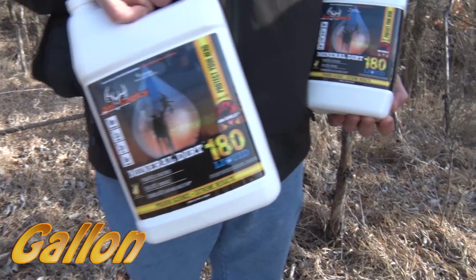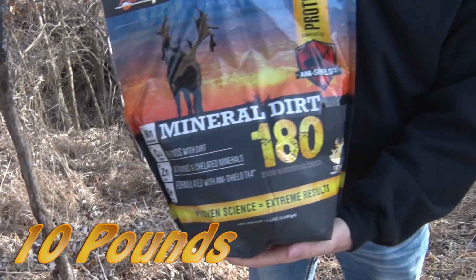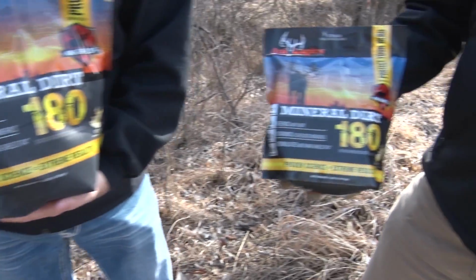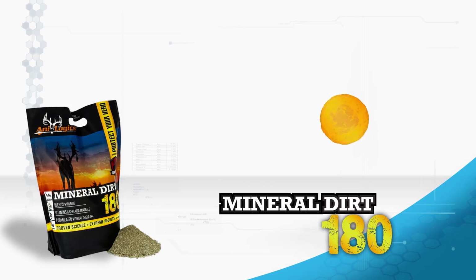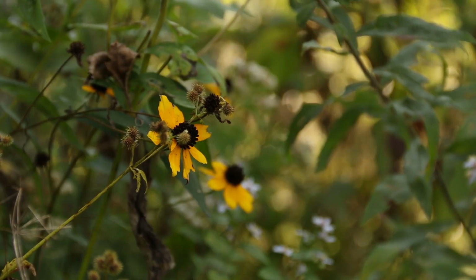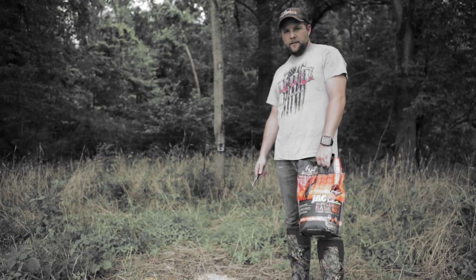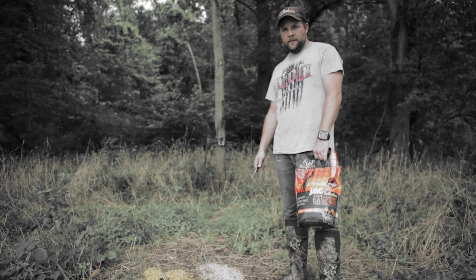Mineral dirt. Why does a hunter need it? Why would he want to put it out? Well, we know that deer are deficient in especially microminerals as well as the normal part of the immune system of the deer. So it's a timing thing. We certainly want to have it during the summertime, grass green up, that type of thing. And then late fall also, as antlers come off, they hit it pretty hard.